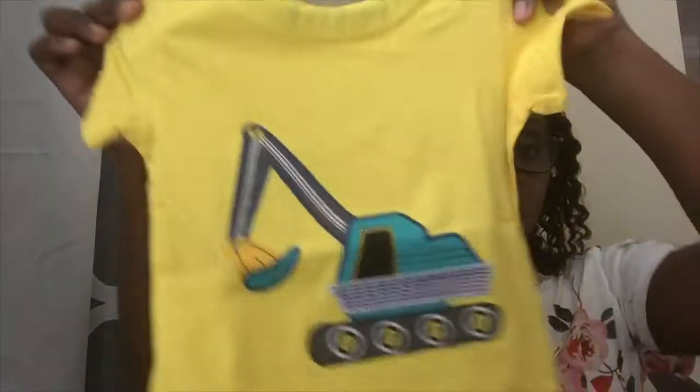This looks like 3T. But the material is nice. It's cotton, so you know, it's cool, it's breathable. It's very nice, but I think the sizing is wrong. It's so big. This looks like 3T. This is gonna swallow him. Look at that. Almost looks like it could fit me.